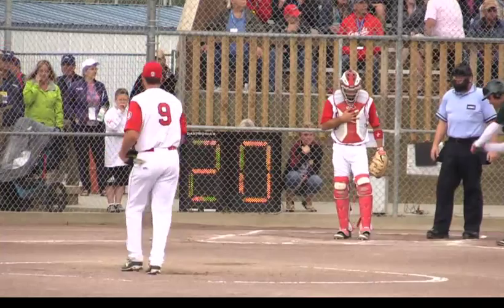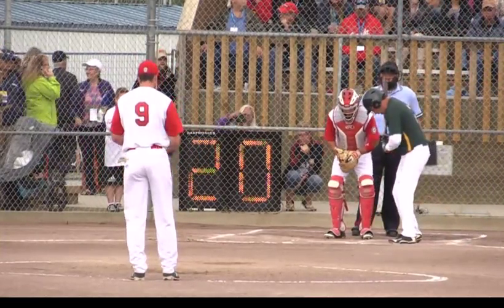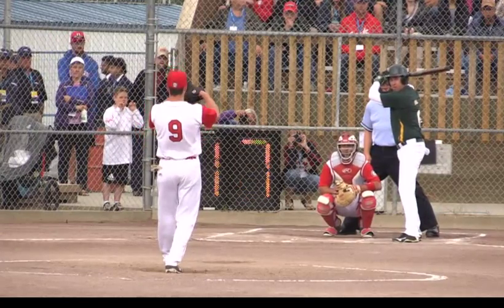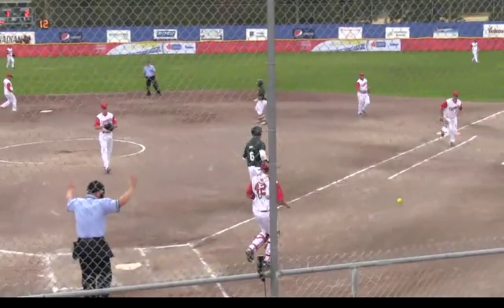Not a lot of good technique there by Small. Probably could have laid off that pitch. Might have got the ball count in his favor. A little bit on the inside on the hands. Canada not wasting any time. Justin Schofield down, warming up in the bullpen. And a little bouncer foul.